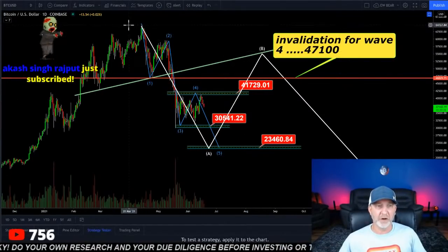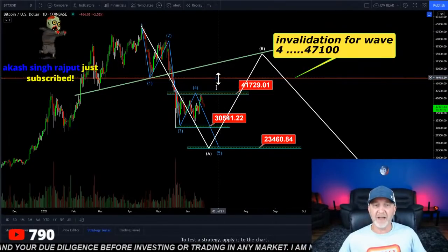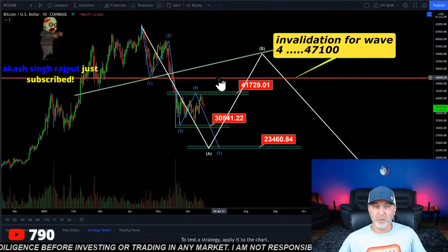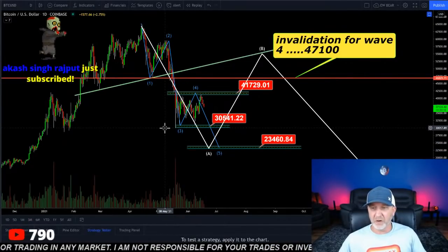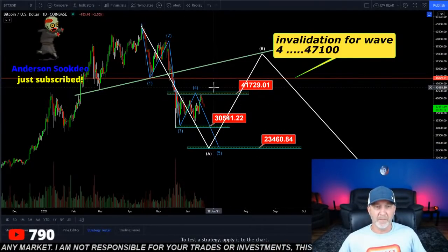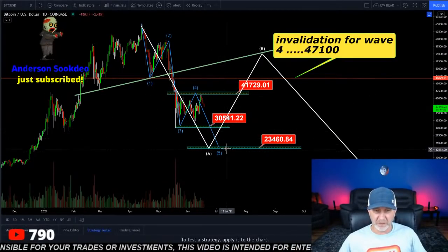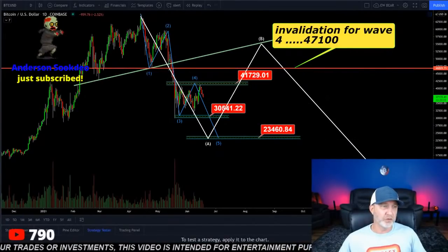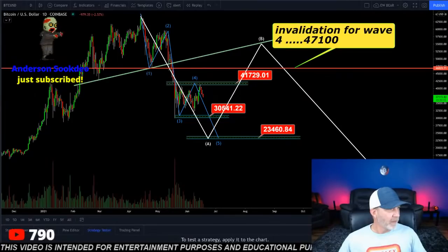Something to watch for. Remember, this Elliott wave count for the fifth wave here gets invalidated if we cross 47.1 before breaking this low at 30,000. So that would invalidate it. But if we break this low, I'd be looking for wave 5. And as I've told you guys before, that could go, hold on one second.